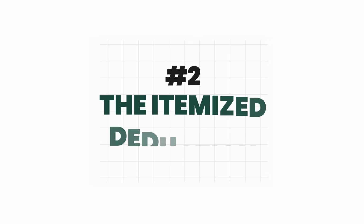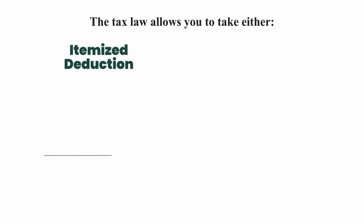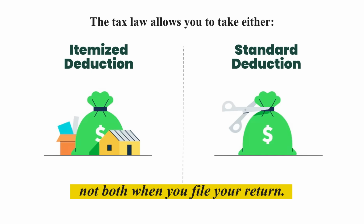Number 2, the itemized deduction. Now, for some individuals, the itemized deduction may be more beneficial for them than taking the standard deduction. And if so, you can make a costly mistake by not selecting this deduction when you file your tax return. So the tax law allows you to take either the itemized deduction or the standard deduction, not both when you file your return. So let's make sure you fully understand which of these options may be best for you so you can pay the least amount of tax possible.